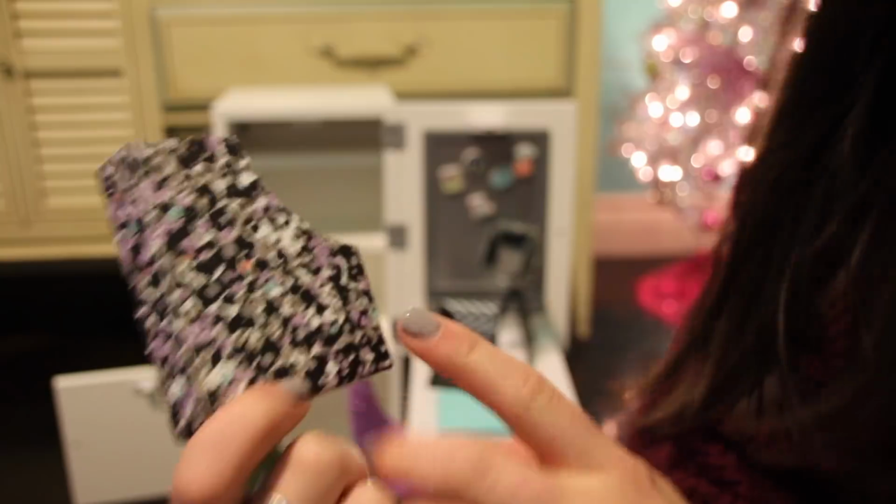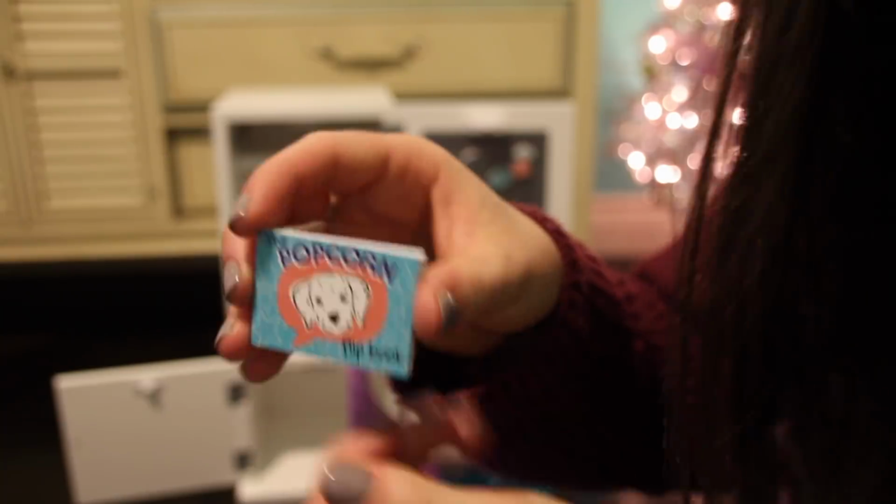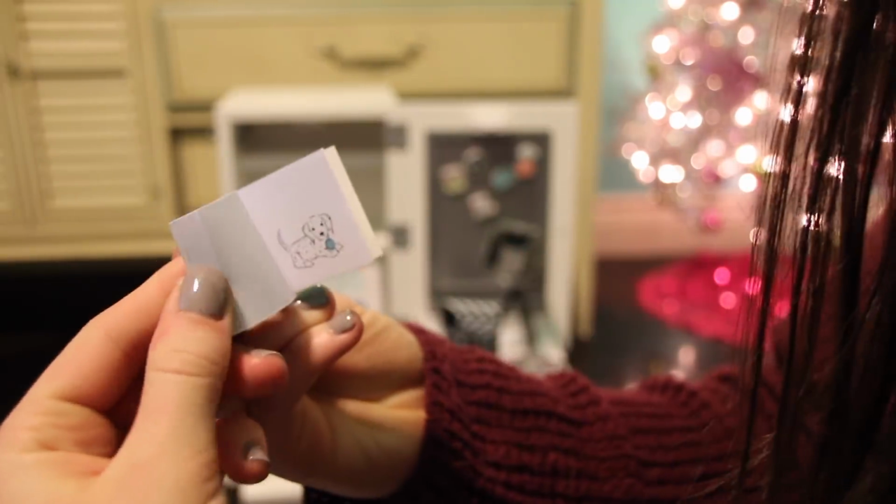So this is one of those little magazine holders. So here's the magazine holder, all the colors of the desk. It comes with some lime green sticky notes that are doll size. This is a popcorn flip book. So there you go. It's like a little animation. It's so cute. It comes with two little pencils right here.